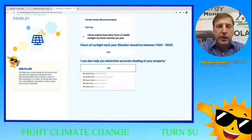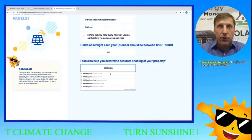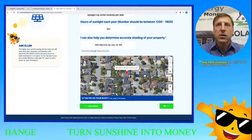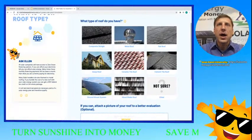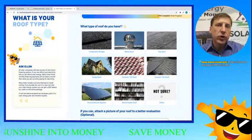Put your address in here to judge the shade report. Valley Drive. Okay, you can also check for trees. There we go. Okay, 2 nice systems there. All right, go green.